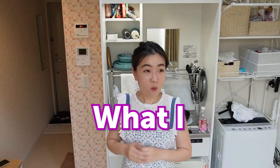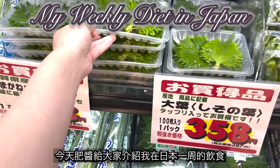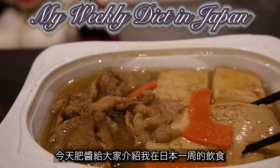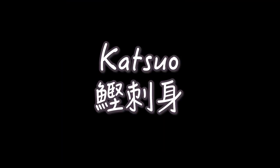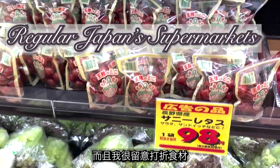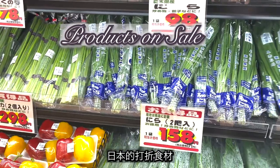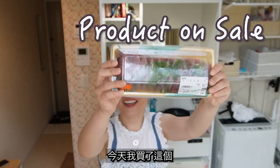As a foreigner living in Japan, what I eat for my daily diet is so different from what I eat in Hong Kong. Today, I would like to show you my weekly diets, including my self-cooking and dining out in Japan. I usually go to a supermarket or the hyakuyan shop for the ingredients, and I pay attention to the ingredients on sale. It's fresh and cheap. Today, I bought this.